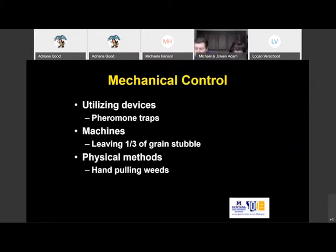You see there, leaving a third of the grain stubble. That's an example of mechanical control, because that's where the parasitoid of the wheat stem sawfly stays, okay? And if you can leave a third of your stubble, you're gonna promote those wheat stem sawfly parasitoids, and you're gonna get more kills on your wheat stem sawflies.